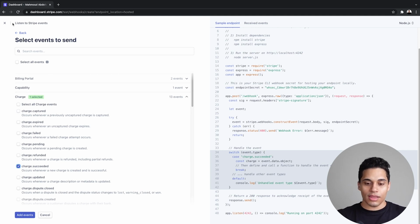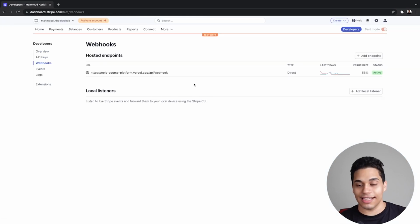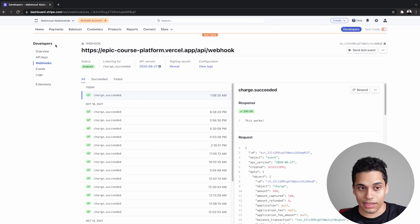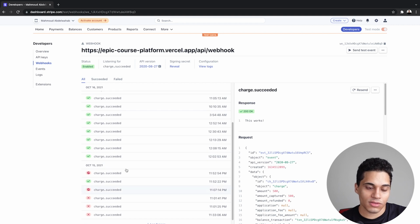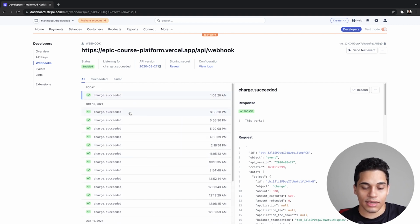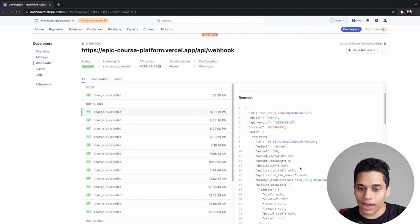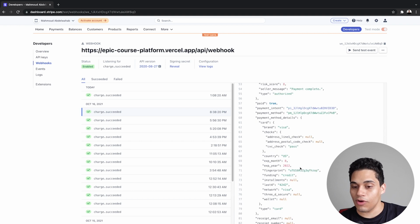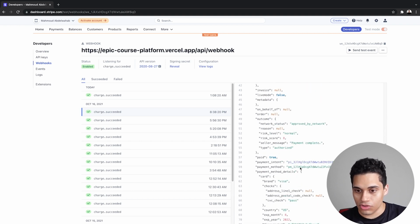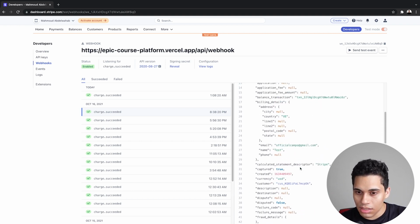This will be the endpoint. And I created a deployment to Vercel so that I can actually test this. And if I actually go to this endpoint right here, this is the hosted endpoint, I can see a log of different charges. So I can just see, okay, some of them failed, some of them succeeded, and I can click individual ones and I can find all of this information. And for us, the most important info is the user's email, which we can find here.